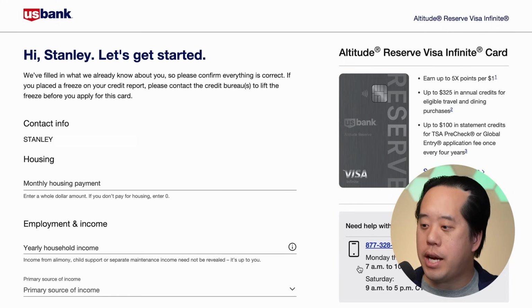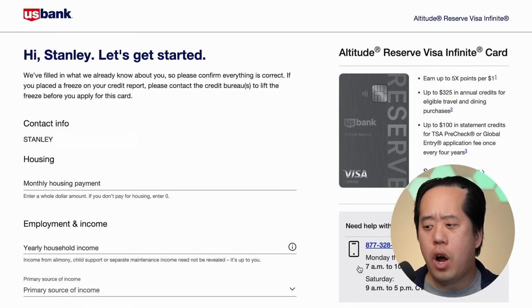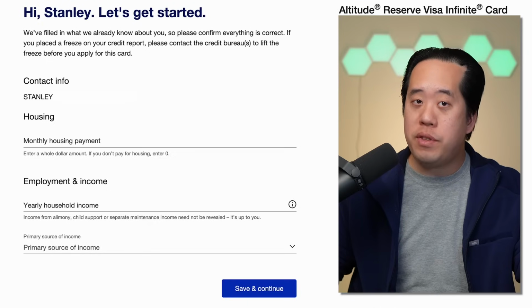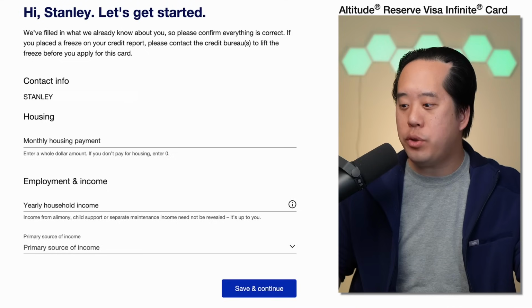So this is the main application page, and before we continue, it's always important to make sure that we have the right card with the right sign-up bonus. We can see that we're on the right application page for the US Bank Altitude Reserve card, and we've already confirmed the sign-up bonus on the main page as well, so let's go ahead and continue. Since I'm already signed into my online US Bank account, most of the basic information has already been pre-populated, but I still need to add my monthly housing payment, my yearly household income, and my primary source of income as well.